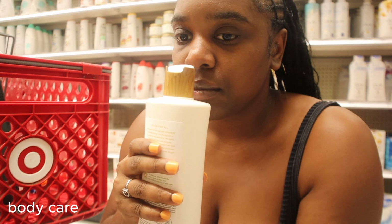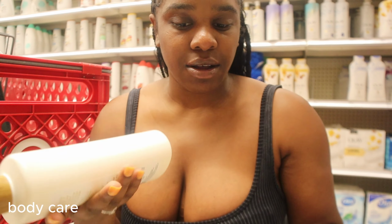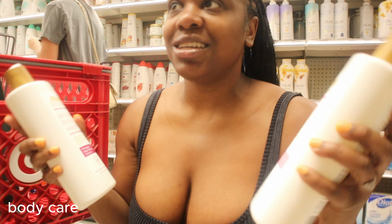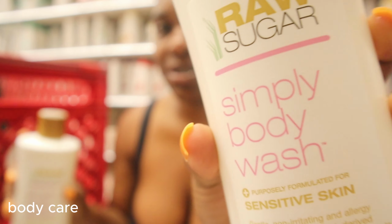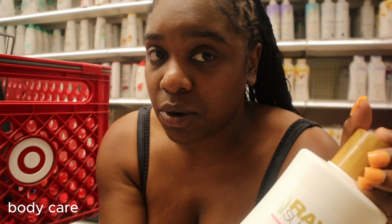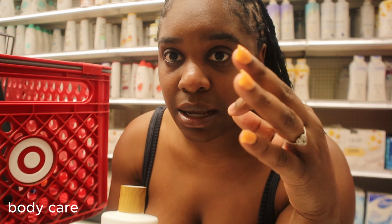I don't know, guys. I don't know if I want this one or this one. I think I'm gonna go with this one. Y'all, it smells so yummy. So this is gonna be my day body wash, because you know I got two. So let's go ahead and look for my nighttime one.